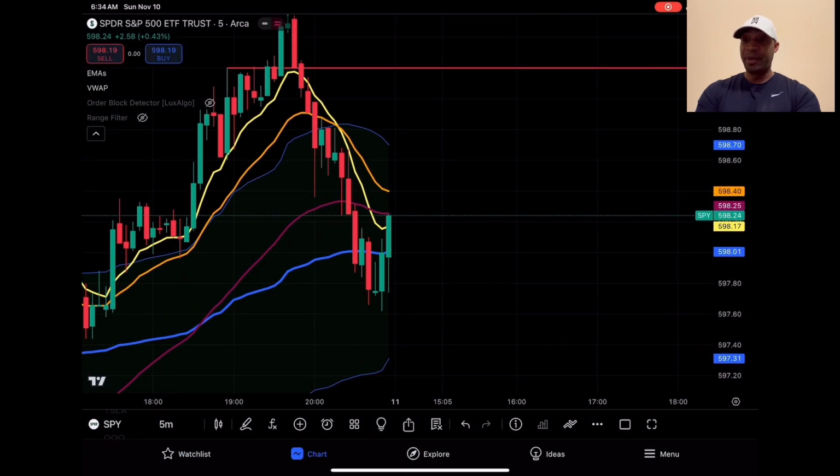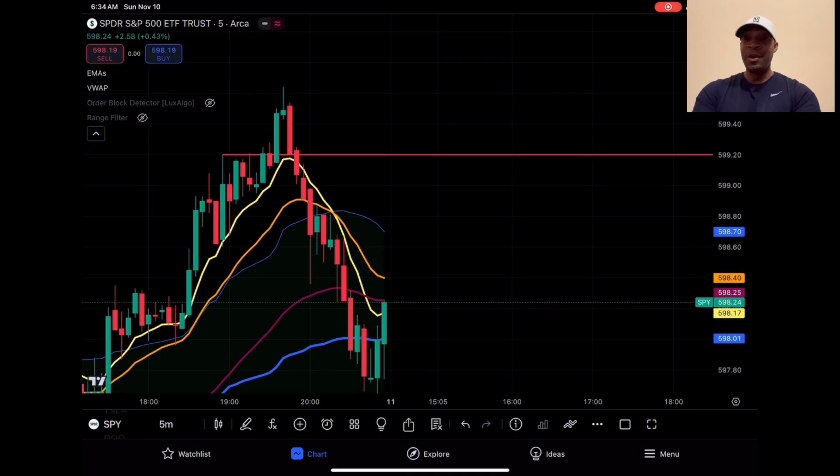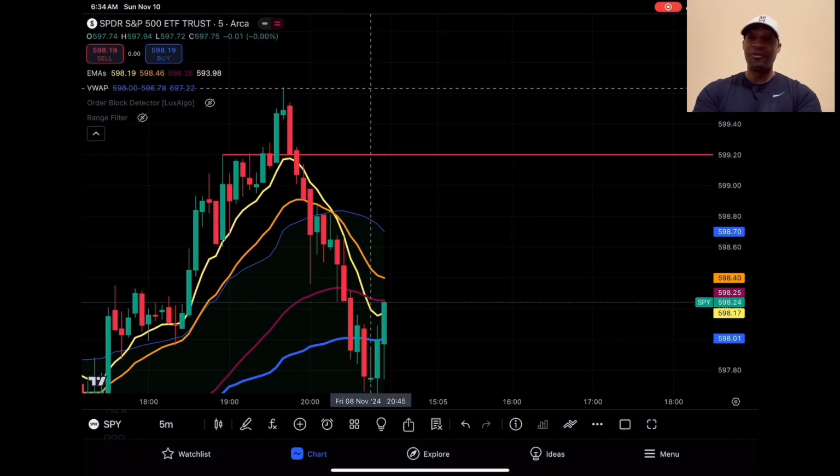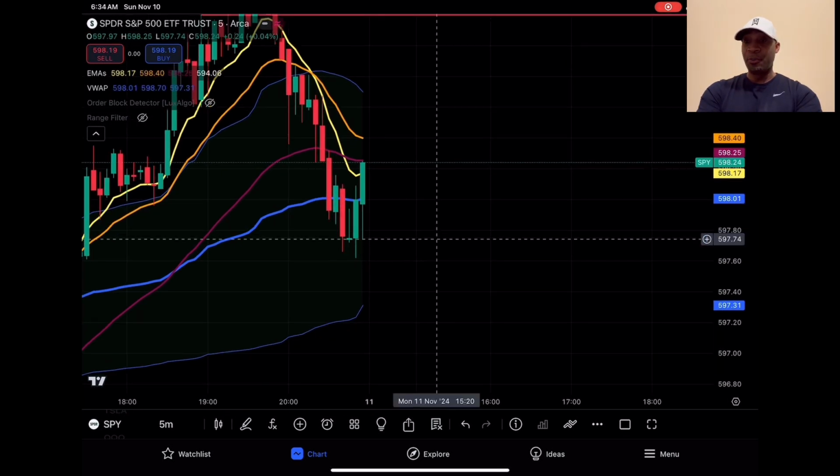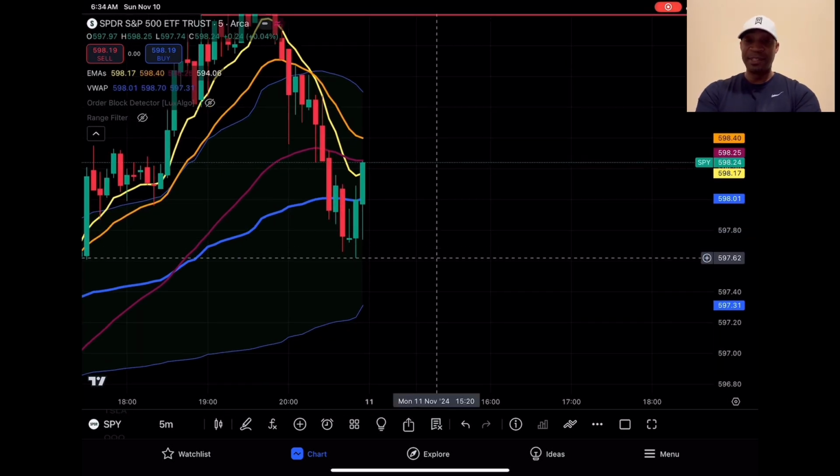Last but not least, we're going to throw SPY up there. SPY is sitting at 598.25. You see, they tried to break through and tried to get to the 600 mark. They got smacked down right around 599.65. I said 599.70, I had a level. I said that was going to be a heavy level. Expect a pullback. They got to 599.65, and what happened? Boom, they ran this thing all the way back down to 597.60.